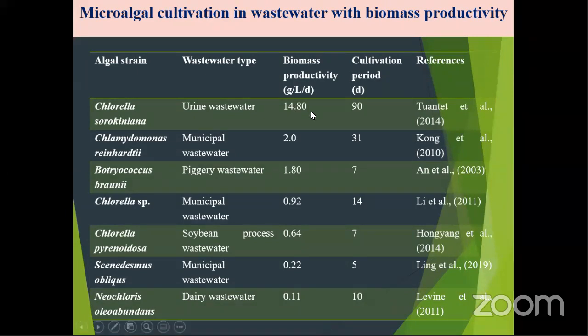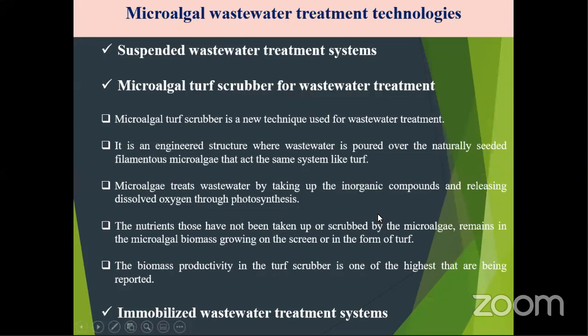So these are some of the microalgal strains which are reported in literature, which grow mainly in urine wastewater, municipal wastewater, piggery wastewater, soybean wastewater, dairy wastewater, with their biomass productivity and cultivation period. And the suspended wastewater treatment system is the conventional technique used for many long years to treat the wastewater using microalgae.